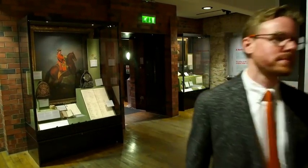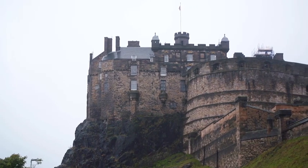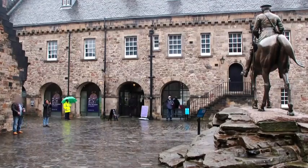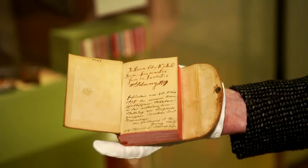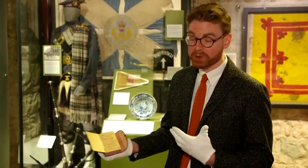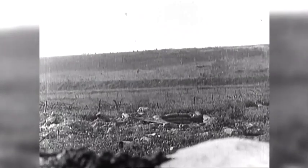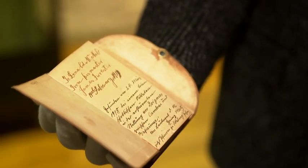Dr. Callum Robinson is the Modern and Military History Curator for the National War Museum in Edinburgh, and so is responsible for preserving not just the artefacts, but the stories behind them. This Bible tells the story of Private Donald McNabb after he'd been killed on the 21st of March 1918. It was picked up by a German officer, a man called Heinz Metz. And Metz was overcome with the peace on McNabb's face as he held this Bible.